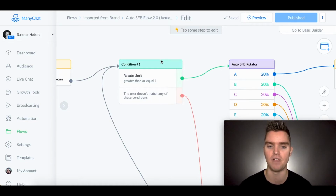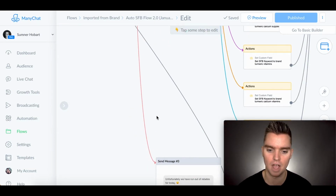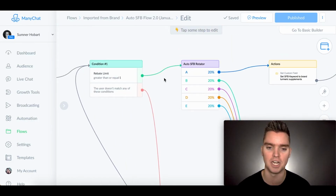If our rebate limit is 0, basically if all the rebates have been given out for the day, then we send them a message, which you can see in red down here. It says, unfortunately, we've run out today. Feel free to check in again tomorrow. Again, trying to capture that traffic and not lose as many as possible.